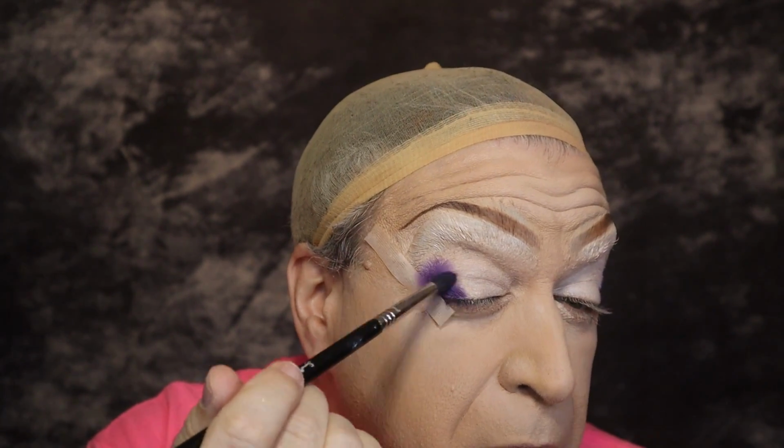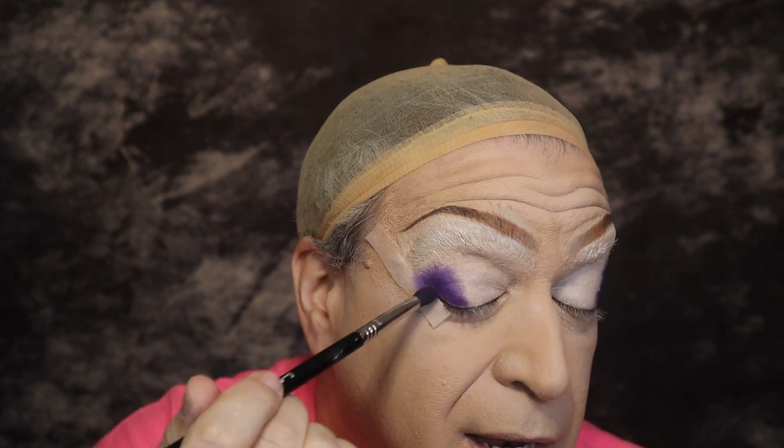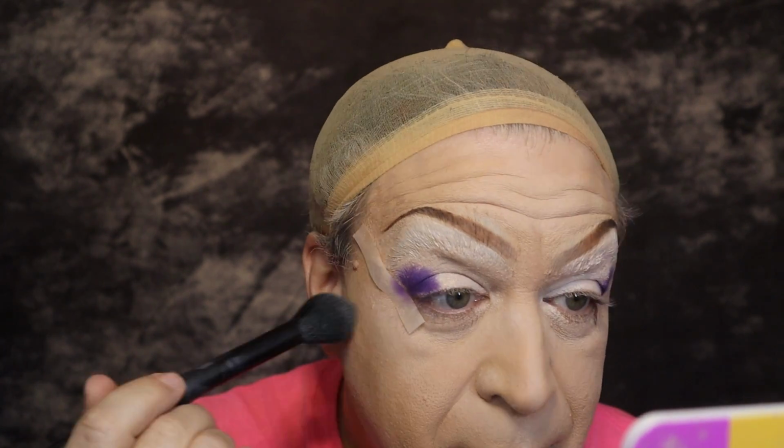Okay, I think we are getting a little bit of fallout with that purple, which I don't mind, considering how pigmented it is. But before it gets too crazy, let's just see if it's brushing away. Yes. But let's not take any risks. Let's put down a little more powder, so if it does fall down on the face, it will just brush away. Okay? That's all we have to do.